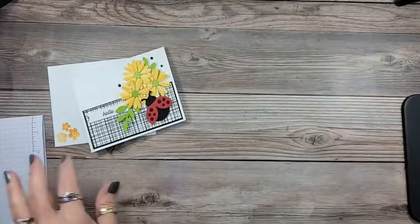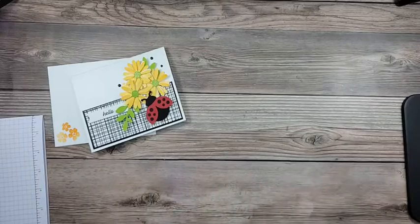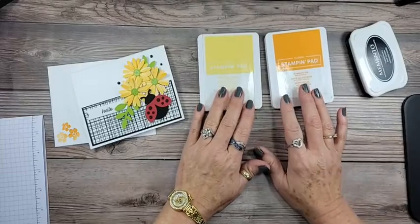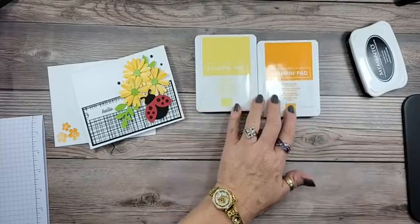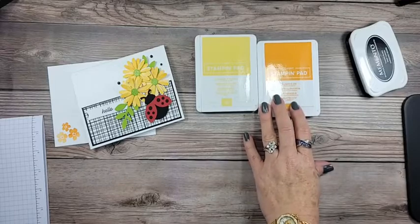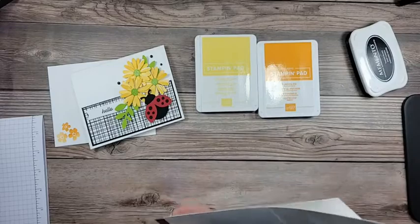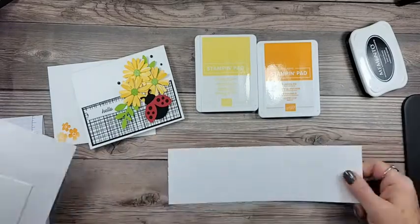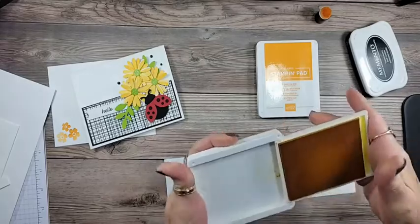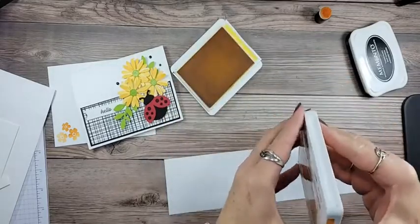So let's get started. We're actually going to be using basic white to make these daisies, and we're going to stamp it in Daffodil Delight, and then we're going to sponge on some Pumpkin Pie with a dauber, and then we'll punch it out. By sponging, it's going to give the daisy petals a little bit more depth to them. They won't look so flat.